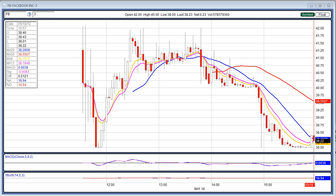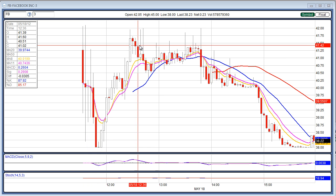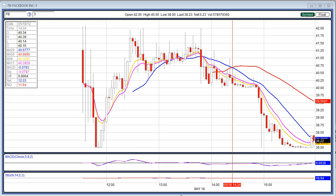Well, and a historic day. Facebook opens, and here's the 3-minute chart on Facebook for today. It opened way up here, and then it fell down and came back up and then dropped down, and boy, it closed up big. 38.23, up 23 cents or 0.61%. Well, we'll see what happens after this.